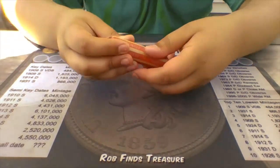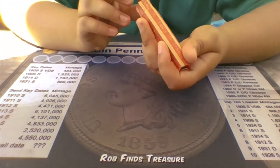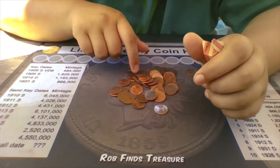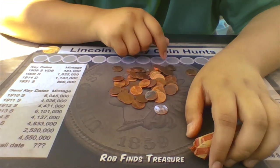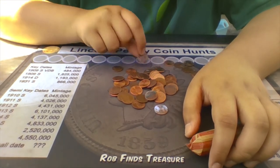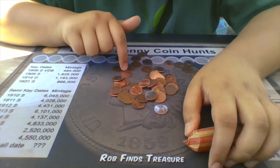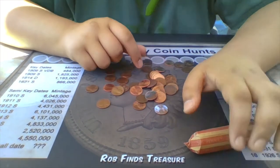Let's try one of these ones. These ones had a few copper enders. There is an error coin on one of these enders that I will show you. There's a fair amount of copper in this roll. But yeah, I'll show you that when I get to it. Haven't seen it yet though. A lot of artificially toned pennies in this one. There's quite a few copper in this roll.